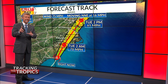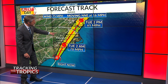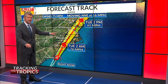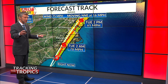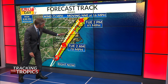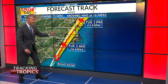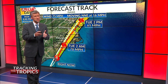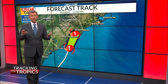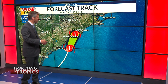The 5 p.m. center line, I always like to do this to show you what's changed with the track. I'm going to put that in red, and then I'm also going to put in a white line, which was the 11 a.m. track. So the 11 a.m. track is white. The 5 p.m. is red. You can see how everything shifted just a little to the east. Now that's got a lot of us excited, but small shifts at this point aren't really going to change the forecast track.